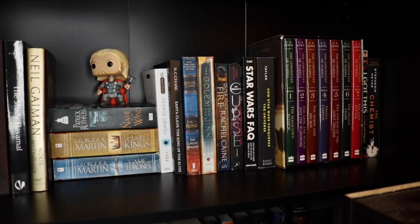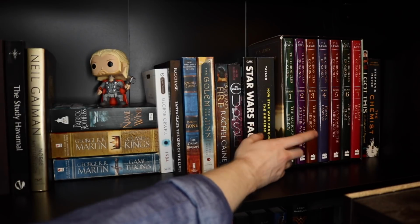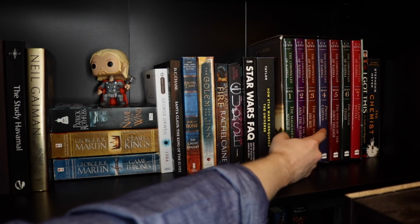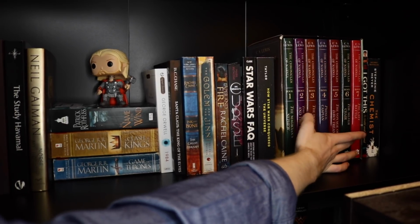Moving on, we have the Chronicles of Narnia box set. It has The Magician's Nephew, The Lion, the Witch, and the Wardrobe, The Horse and His Boy, Prince Caspian, The Voyage of the Dawn Treader, The Silver Chair, and The Last Battle.